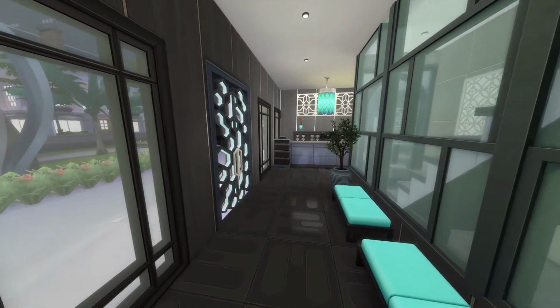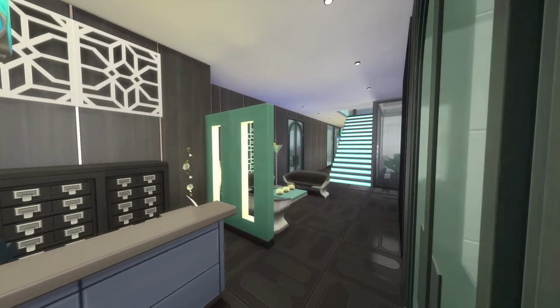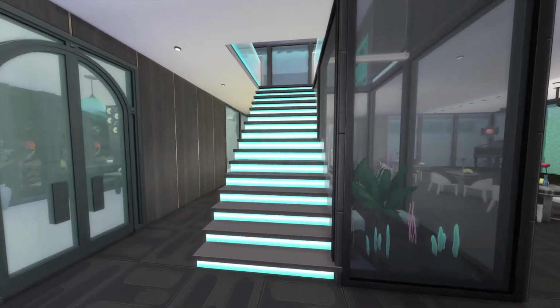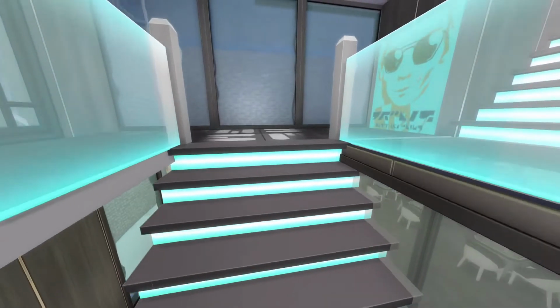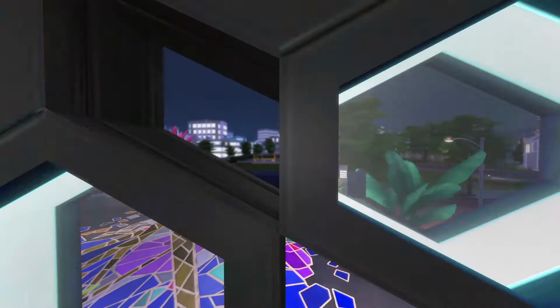So we're back around. And I love the color scheme. Just so like the cool deep grays and whites, and then that pop of turquoise is just so elegant. And it goes really well with the glass. So we're heading upstairs here. Modern poster in the hall, and just a lovely area where you can go to these offshoot rooms.